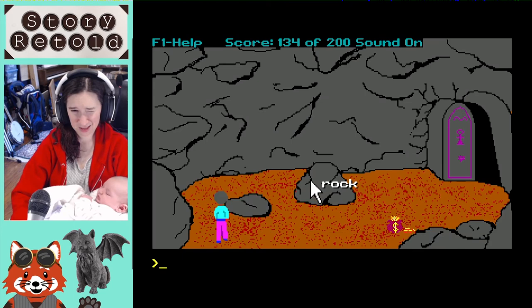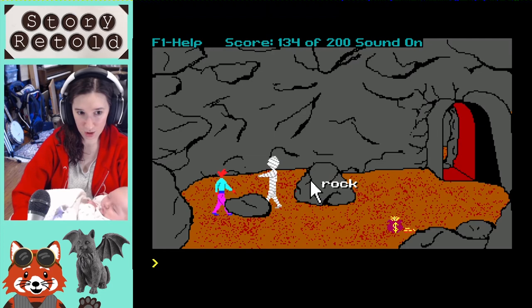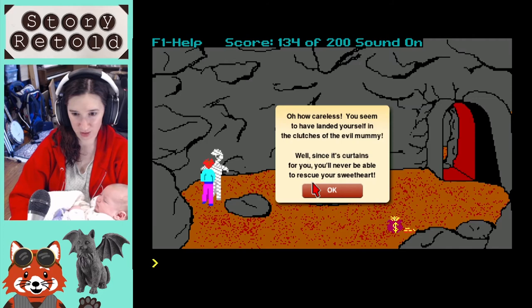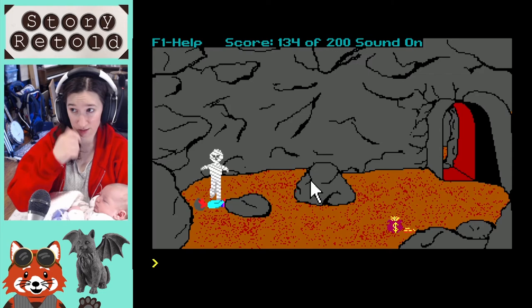Oh, how do I get the mummy? I'm supposed to get him trapped. Oh, how careless. You seem to have landed yourself in the clutches of the evil mummy. Well, since it's curtains for you, you'll never be able to rescue your sweetheart. So, I remember you're supposed to get him trapped behind the rock. Alright, we'll get this. We will.